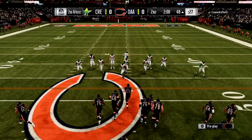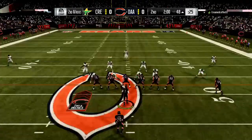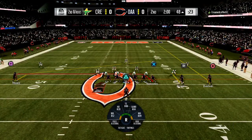Remain in a scoreless first half. We're back to Soldier Field following this short break.